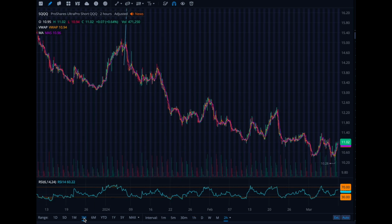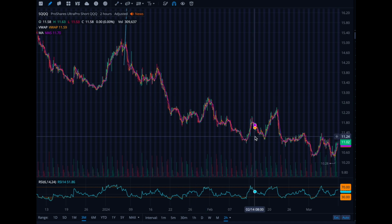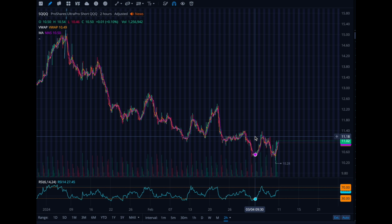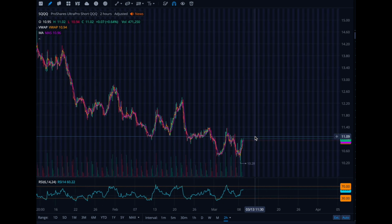Because anytime, if you were to buy SQQQ, you would have had to time these markets from 13 to 14. It's only a point spread. It's not much. 11 to 12. And it depends what type of trader you are. If you're trading for percentages, I mean, 10% is nice. But you really got to be very disciplined and follow your stop loss and maybe keep a 3% stop loss and try to get 6% when you trade these triple leverage funds.